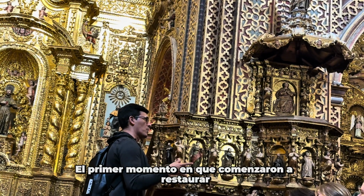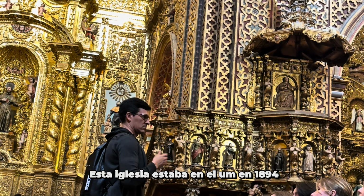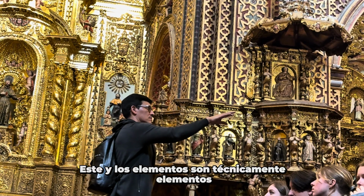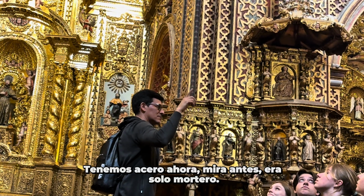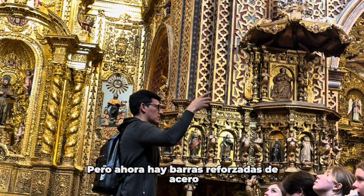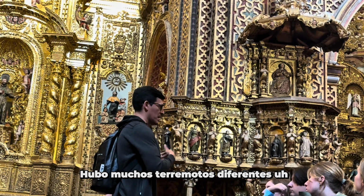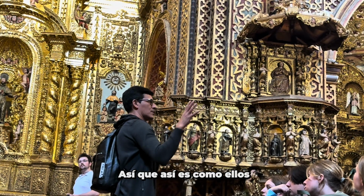The first time they started to restore this church was in 1894. In 1987, we had an earthquake that damaged a lot of the churches. For instance, in this one, the architectural elements inside these arches now have steel. Before it was only mortar, stone, and wood, but now there are reinforced steel bars to support the building, which is from the 1600s. Imagine, we live in the Circle of Fire of the Pacific, so there are a lot of tremors and earthquakes, and especially in the 1700s, many different earthquakes were registered in that century. So this is how they keep the church.